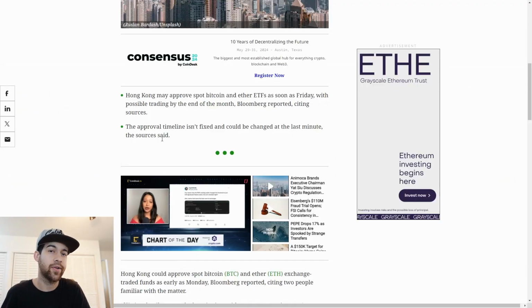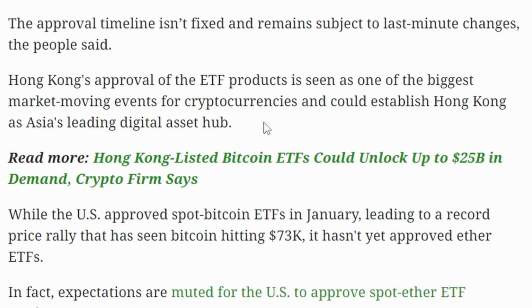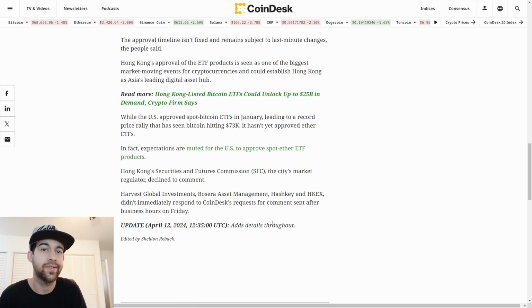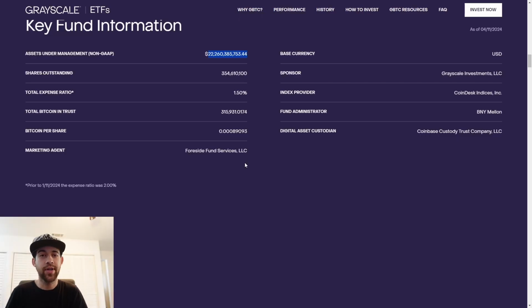I think the important thing here is don't worry as much about the day that it's going to happen. Worry about, is it going to happen or not? Hong Kong's approval of the ETF products is seen as one of the biggest market-moving events for cryptocurrencies and could establish Hong Kong as Asia's leading digital asset hub. That's basically it for the article. CoinDesk reached out to certain people and they declined to comment. I do think we're going to see Hong Kong spot Bitcoin, maybe spot Ether ETFs, and they should be coming pretty dang soon.